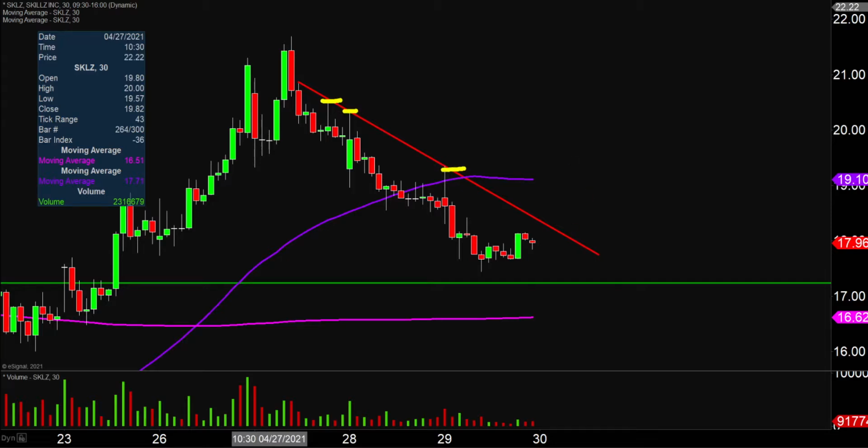The problem is each positive movement is ultimately sold into by the selling pressure, which not only stops the upward movement, but then has the price roll back over, with the most recent example of that being this morning, where the price actually started off very, very strong, came all the way up here, hit that trend line, and then right back down it went.